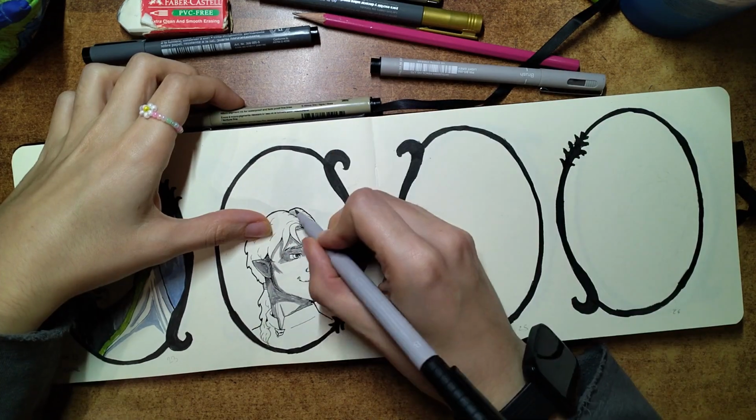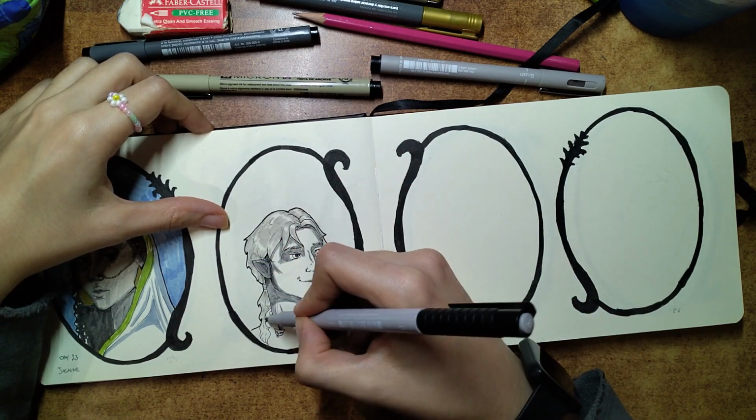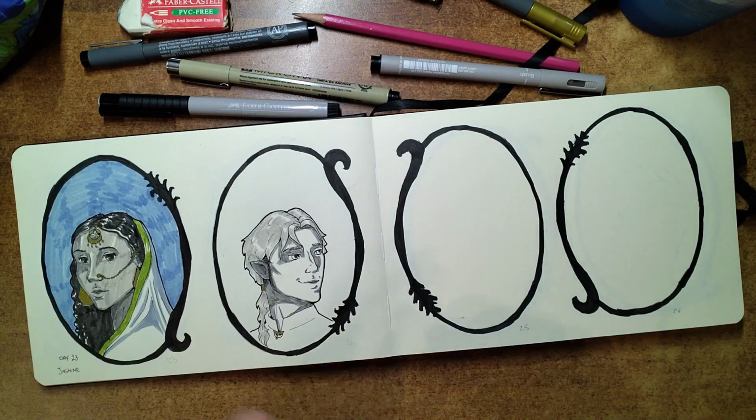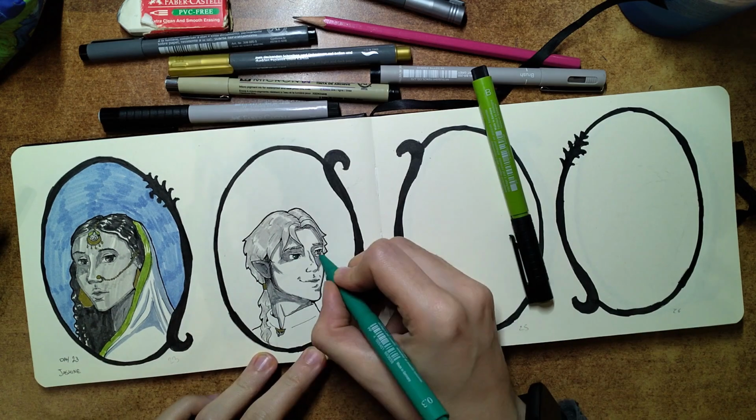I also realized I was relying more on reference than on my imagination at this point. But overall, I'm satisfied with this portrait and I really like his expression.